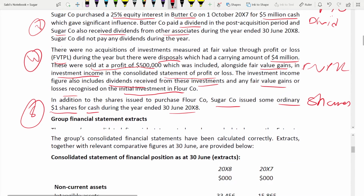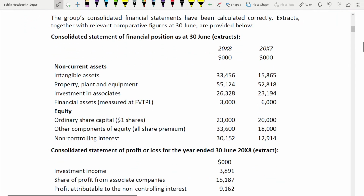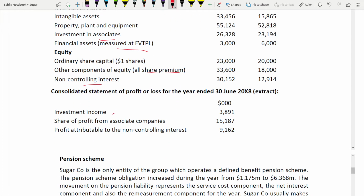Now to the financial extract. Here we have intangible property, investment, financial asset, and investment in associates also. Equity we have, share premium we have, and NCI. And we have the consolidated statement of profit and loss, investment income. From here we have to deduct three things. Then share of profit from associate companies, this is for calculating the associate, and profit for NCI.